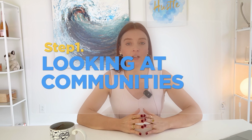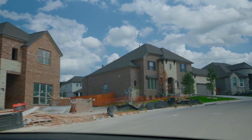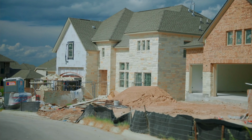Step number 1, of course, is going to be looking at communities, deciding what communities you want to be in, what part of town you want to be in, what price range you want to be in, and then we go meet with the builder representative. Usually how that looks is that we'll decide on a handful of communities that we might want to look at. It could be 2, it could be maybe 5. I typically don't recommend looking at more than 3 in one day because it can get really overwhelming.